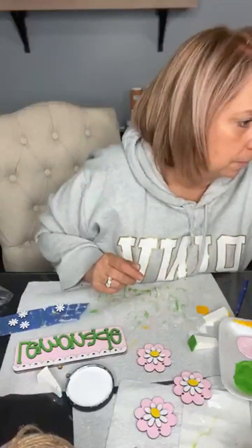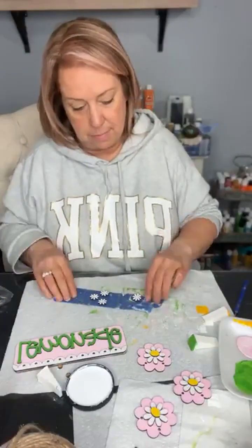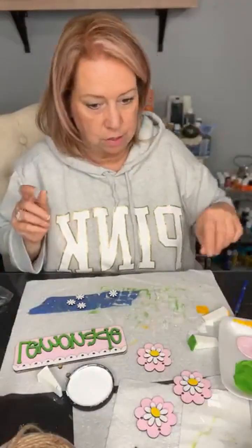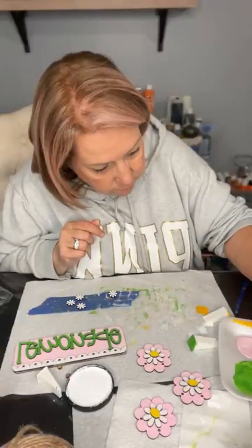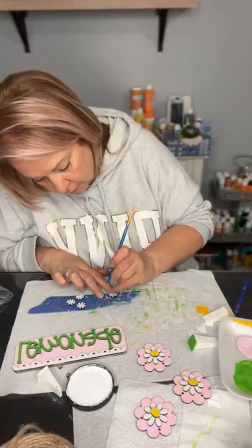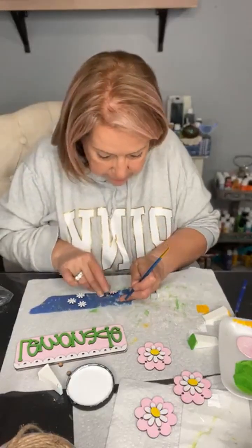Let's do. I'm just going to put a little tiny dot of yellow in the middle of each of these daisies. I'm just going to use the end of a paintbrush stick to do that. What is this tape?